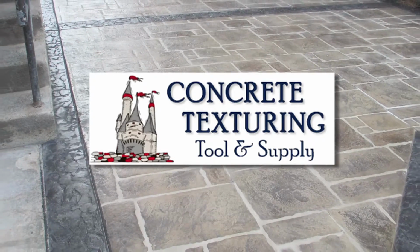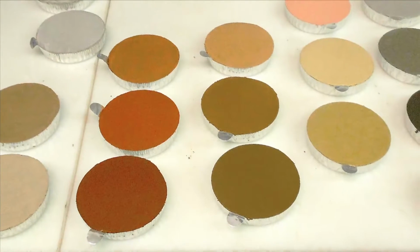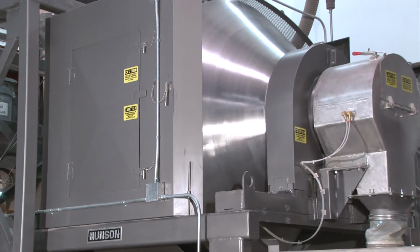Bart Sacco, president of Concrete Texturing Tool and Supply in Throop, Pennsylvania, explains how he solved color problems by blending decorative concrete products in-house using a rotary batch mixer from Munson Machinery.